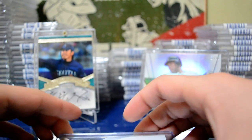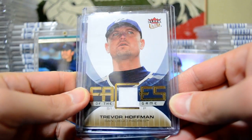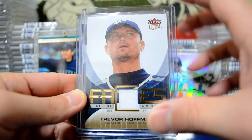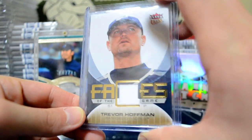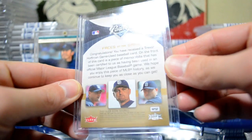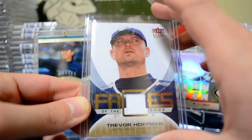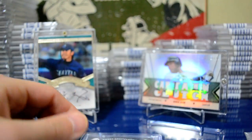And then the 2 cards that he sent me for my Padres PC, really appreciate it, man. A nice Trevor Hoffman, Faces of the Game. This is actually my first Trevor Hoffman hit, and I should have a lot more. I should have an auto, I should have some relics, but I just haven't gotten around to picking some of his stuff up yet. Which is a shame because he's one of my favorite Padres, but really nice. Trevor Hoffman, Hell's Bells, all that good stuff, that high leg kick, just an excellent, excellent pitcher.